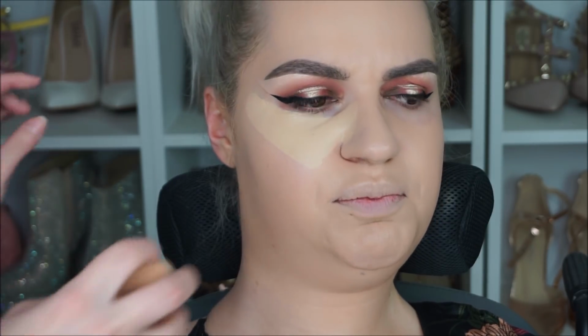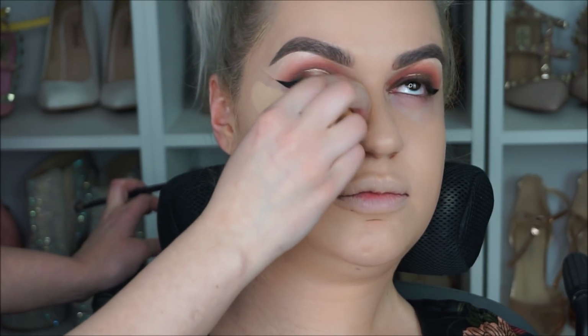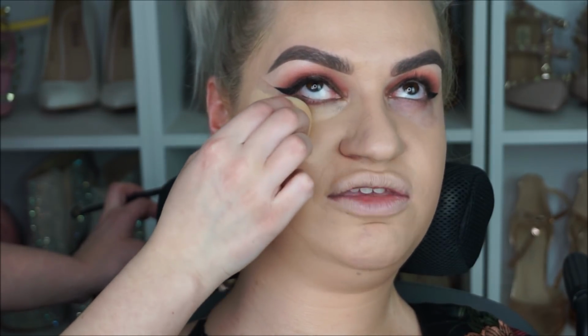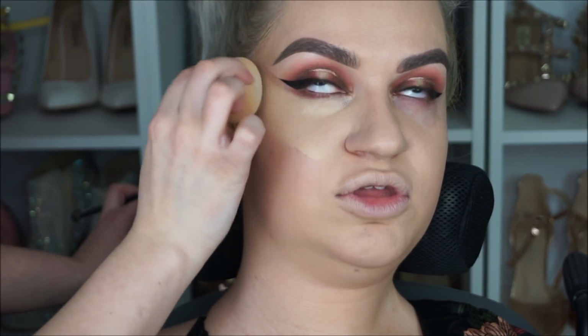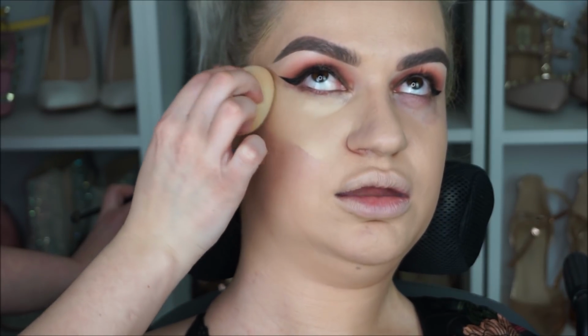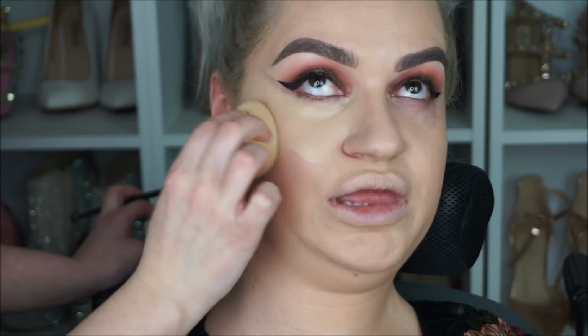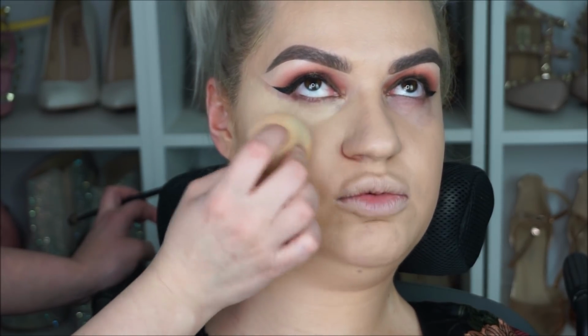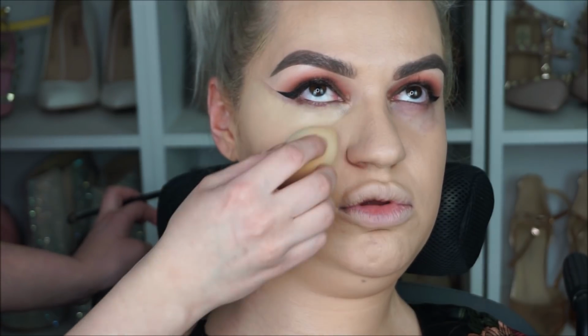Can you stop? There's people watching. Okay, so we're just going back in with the same beauty blender with the pointed end, and we're just going to blend out the edges of this concealer. Now, because you're using a beauty blender, it may take off some of the coverage, so Shawnee will decide whether to go back in with a little bit more.